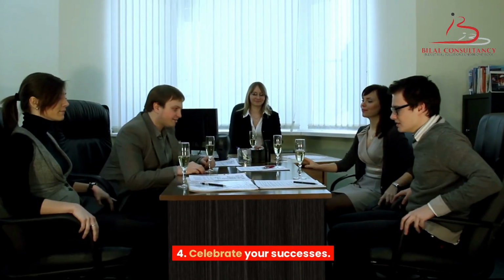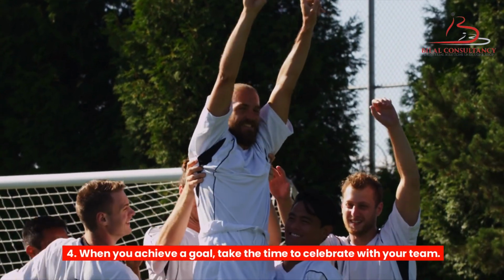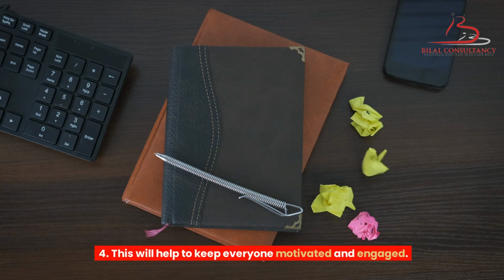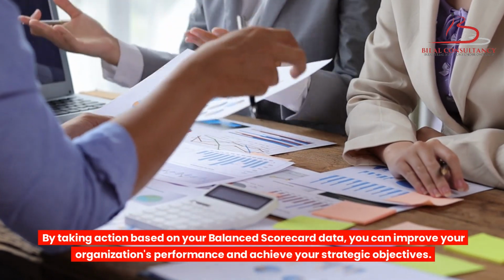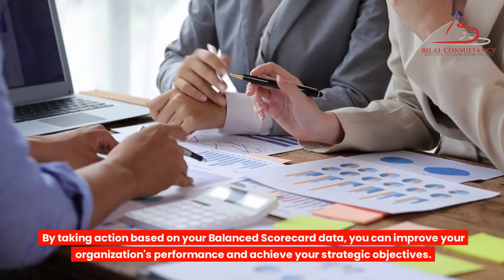4. Celebrate your successes. When you achieve a goal, take the time to celebrate with your team. This will help to keep everyone motivated and engaged. By taking action based on your balanced scorecard data, you can improve your organization's performance and achieve your strategic objectives.